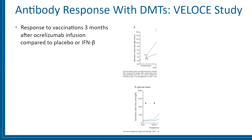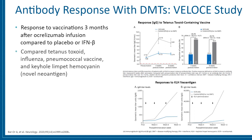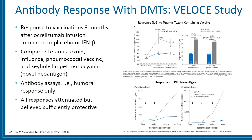So in this particular study, they looked at ocrelizumab 3 months after infusion and compared it to placebo or interferon beta. They compared a tetanus toxoid, influenza, pneumococcal vaccine, and keyhole limpet hemocyanin, which is a novel neoantigen. And they looked only at the humoral response and found that it was attenuated, but they believed that it was sufficiently protective.